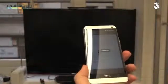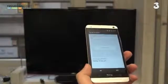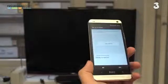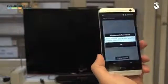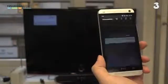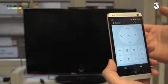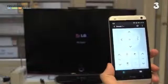So I'm going to hit the turn on button there, and I heard the TV click. And there you can hear the TV's turning on. It's asking whether the TV turned on, hit yes, setup complete. So if I jump back to the remote now, so now we have this remote interface. So I can control channel, volume, all sorts of things from here.